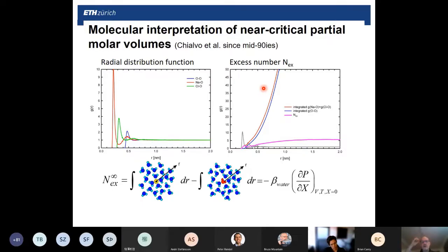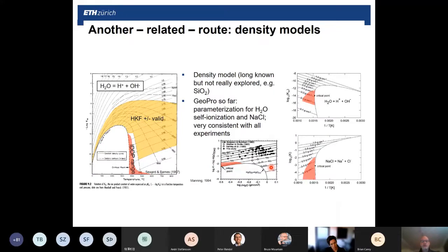And this is currently ongoing in GeoPro, at the University of Cologne, with Max Schulz and Sandro Jahn doing this. So we're trying to bring together a molecular scale fundament with experiments that Andrei will report about later, in order to derive hopefully a new model that can then succeed HKF. This is pretty much related to what people have tried in the past, so-called density models. This is my last slide on science before I conclude.